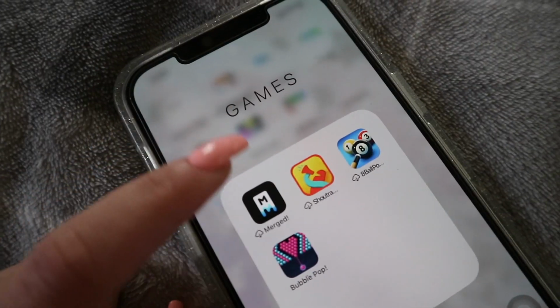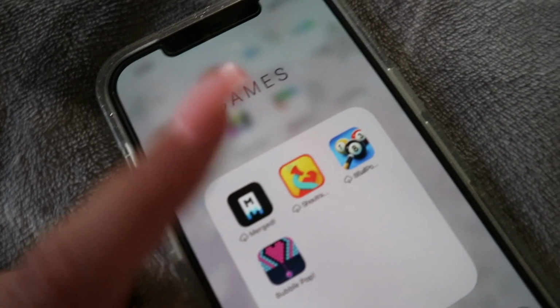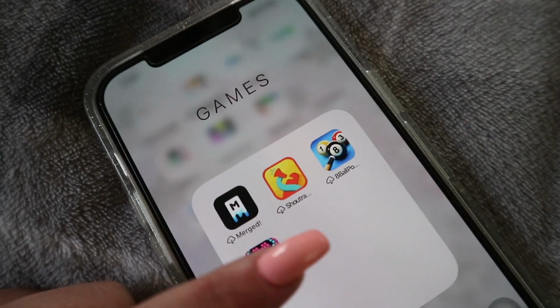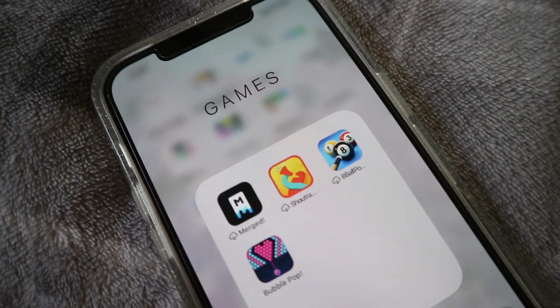Then we go into my games folder, which I have Merged. I used to be obsessed with Merge. Shoutrageous, I only downloaded it because I'm a big fan of the reel, and it's actually a really fun game to play with your friends when you have a big group together. 8-Ball Pool and Bubble Pop.